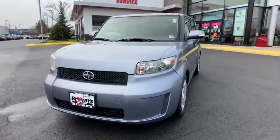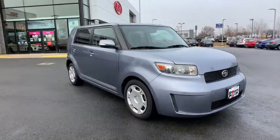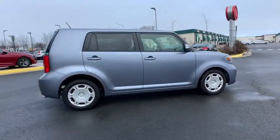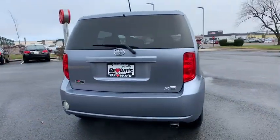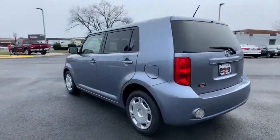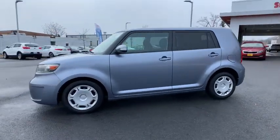Make a great choice today with the 2010 Scion XB. The Scion XB, built under the Toyota nameplate, has almost single-handedly shaped the market for the boxy, city-driven vehicle. The XB offers exceptional cargo space for a vehicle of this size. Combined with the nimble acceleration and Toyota reliability, this vehicle will prove itself time and time again.